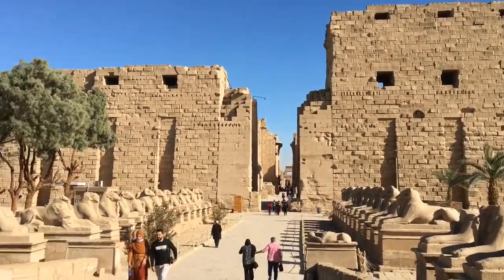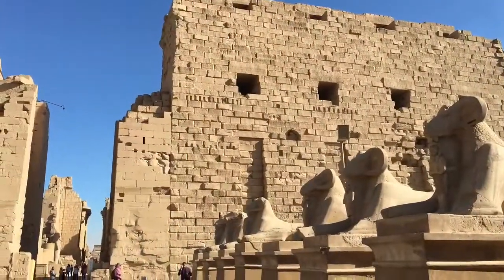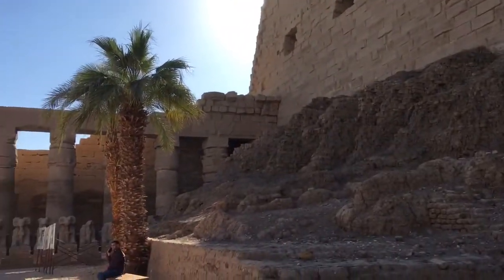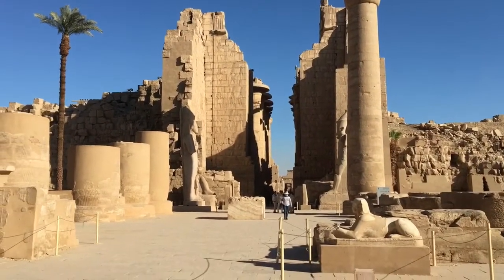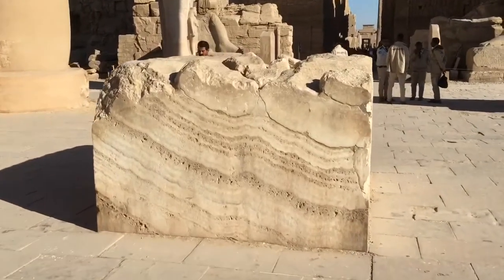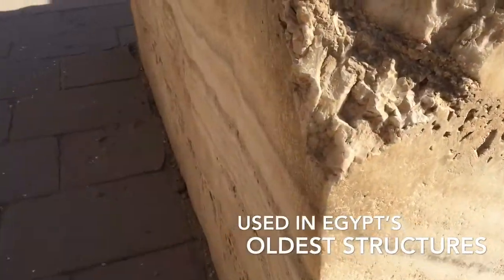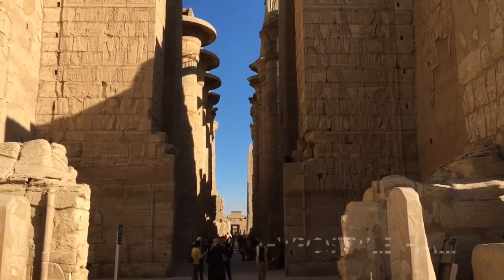We're just at Karnak Temple entrance, and here is the row of sphinxes. So we've just come through into the first court, the grand court. So this stone, it's white calcite crystal. Just going down into the hypostyle hall now.